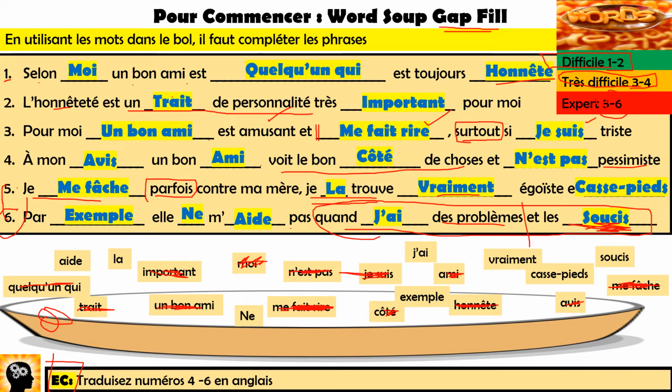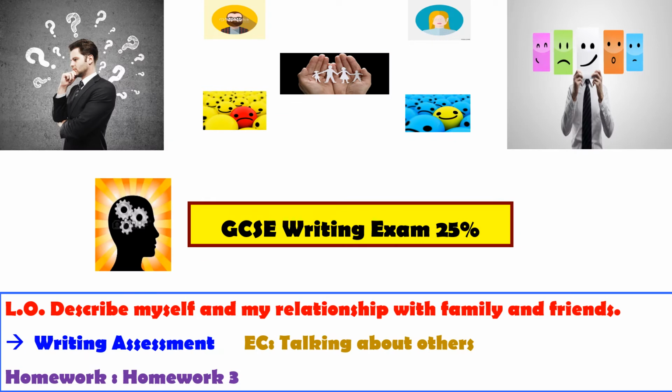So, this is the word soup. I know it was tough today, and it wasn't about you getting good marks on it, really. It was more for me to show you some really good sentences and to show you what I want to see, because you will get a GCSE mark out of 20 on this. I'm going to explain how the mark scheme works now. So, the writing exam is 25%.